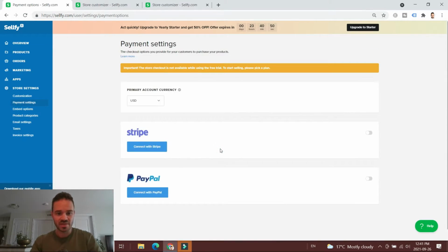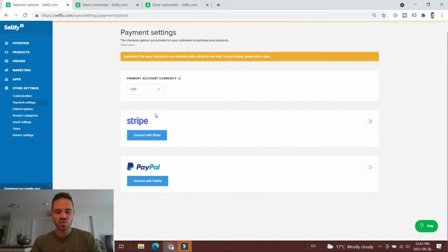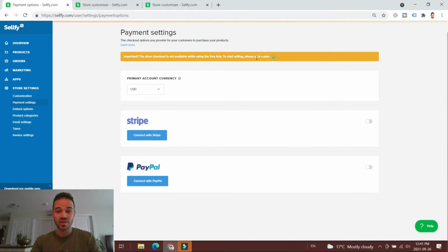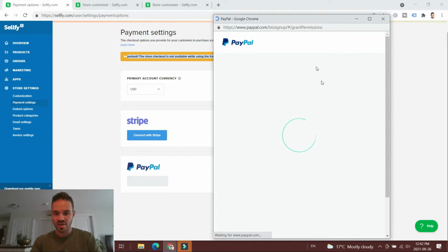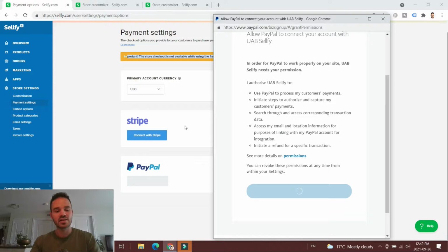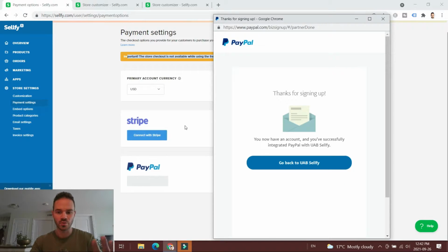All right, so the next step, now that you've added some digital products, your print-on-demand products or physical products, is to enable payments. I knew this from before because I'd read a lot about Sellfy. They work with Stripe or they work with PayPal. But note here that you cannot actually use store checkout while using the free trial. So keep that in mind. But I'm just going to connect it really quick to my PayPal account. It brings you to the PayPal window right there where you can log in, and you just have to agree and connect it. Once you log into PayPal through this little window, you'll be good to go.